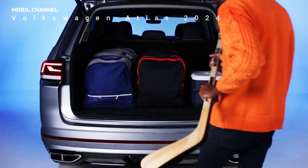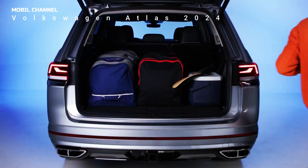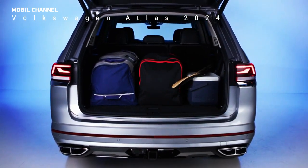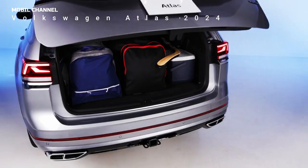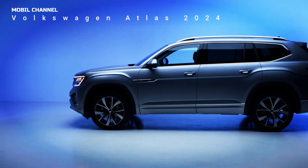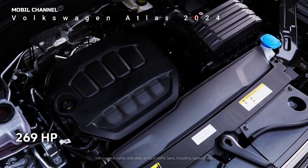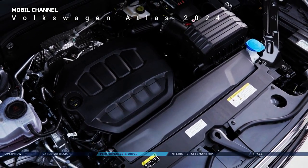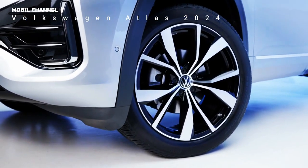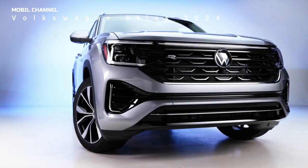But the biggest change beyond the new look and updated interior is the powertrain. Atlas ditched last year's VR6 engine option and replaced it with the standard 2.0-liter turbocharged four-cylinder engine. The engine produces 269 horsepower and 273 pound-feet of torque while matching the V6's towing capacity of 5,000 pounds. An 8-speed automatic transmission is the only transmission, and front-wheel drive comes as standard while 4Motion all-wheel drive is available as an option.